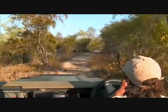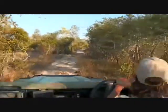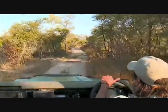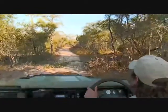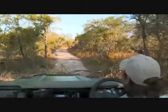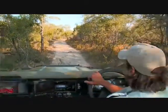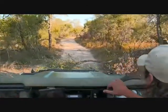We're quite lucky with our cool days. It does get quite chilly in the mornings and at night, but during the day we are blessed with lovely warm temperatures. As we can see now, the elephants have been doing some gardening for us. As you can see, it's dropped the tree across the road.